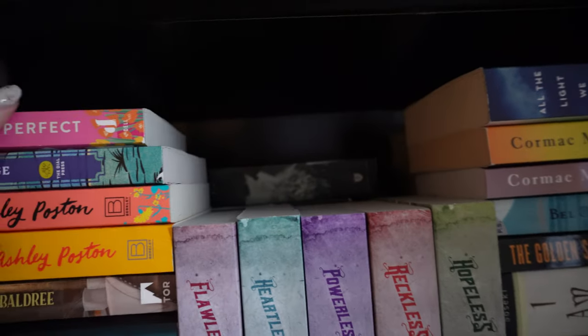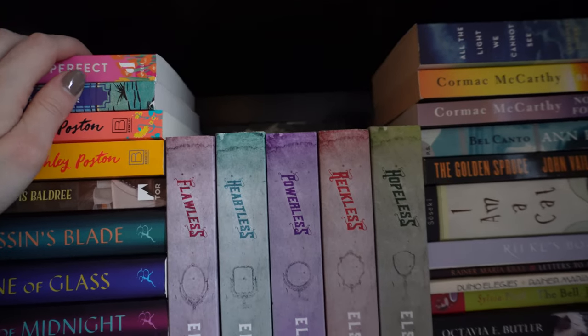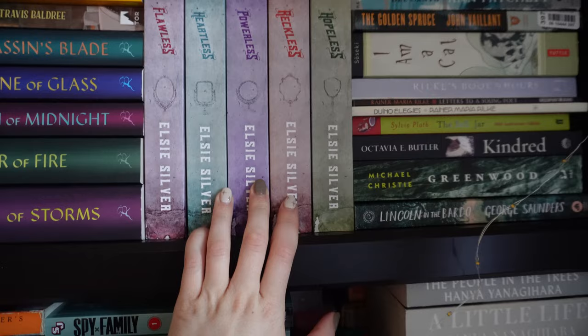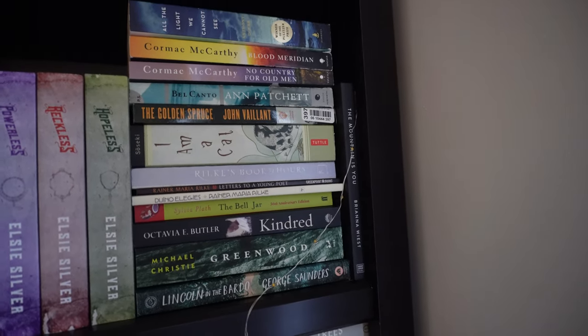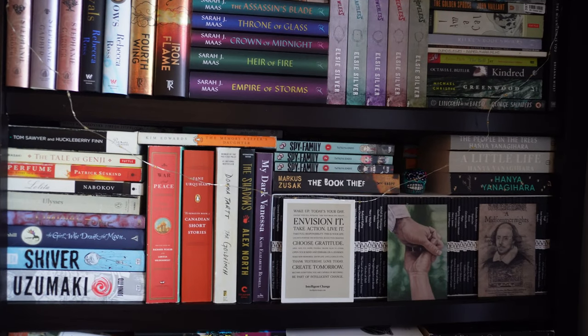Then I know there is the Game of Thrones series and just a random book on my TBR. Then we have the Chestnut Spring series, which is one of my favorite romance series. And then here and behind it are a bunch of TBR books. Moving on to shelf two, this is kind of different, kind of similar.